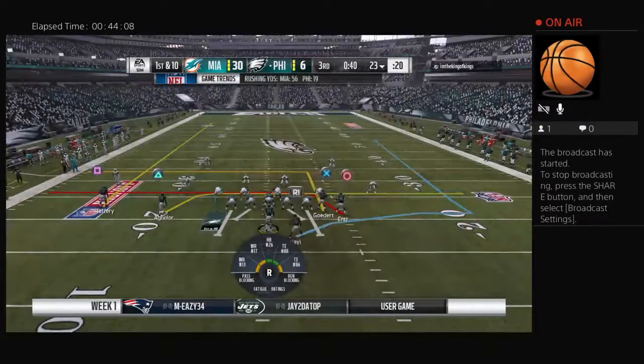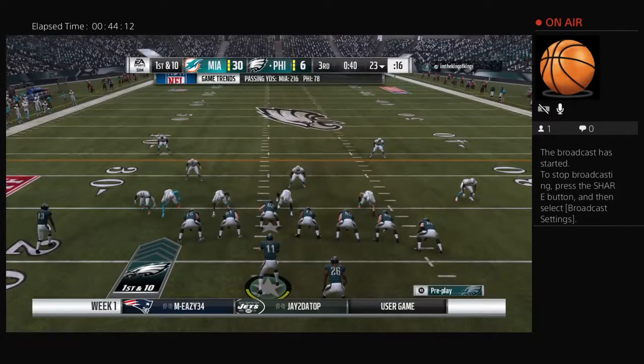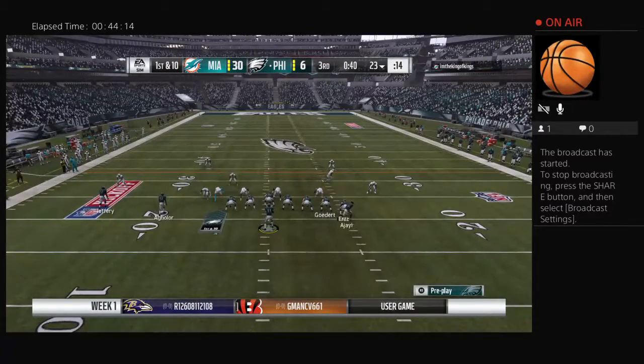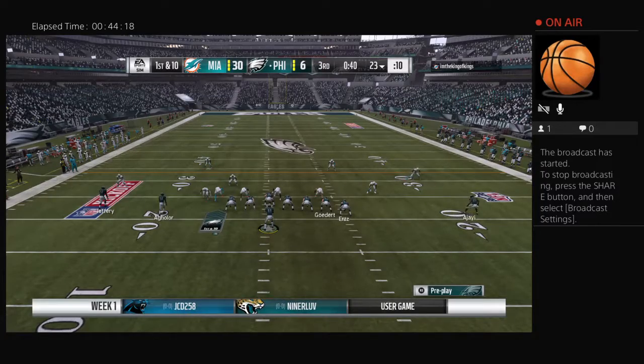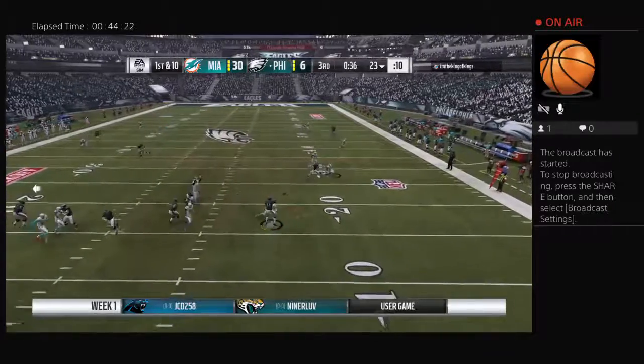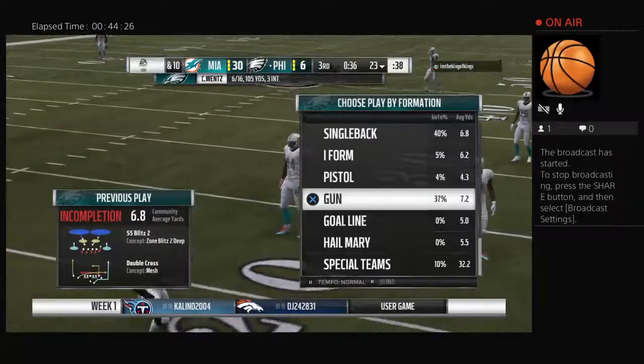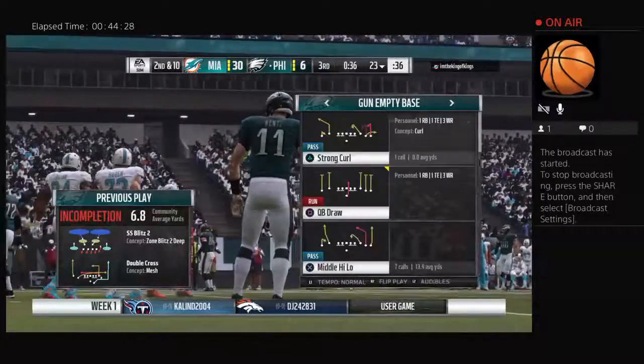Here we go. Working from the gun, Wentz. Flush to his right. And that's going to be incomplete. And that's one he's got to be happy to have back. There wasn't a hole open in the zone.